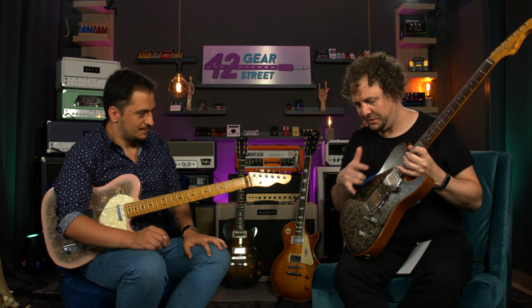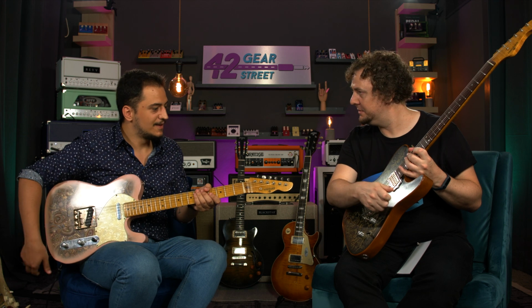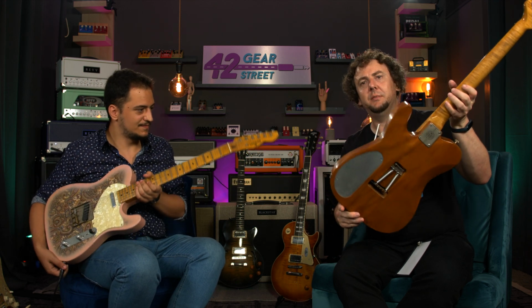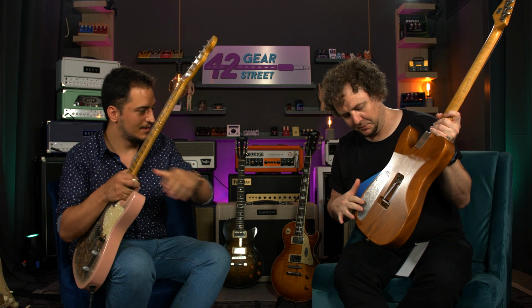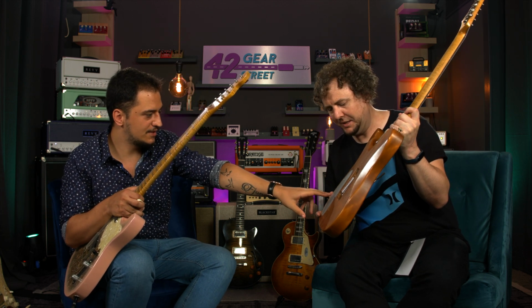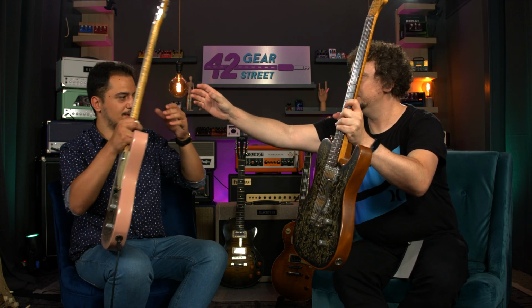Yeah. Let's swap over to this one. Same body shape, but we've got those PAF humbucker style pickups, and obviously a different aesthetic and a bit of vibrato going on. I'll just flip this one over as well so you can see that the back on this is much more standard looking. But look, we've got a beautiful paisley designed backplate as well. That's done handmade by Nick as well.